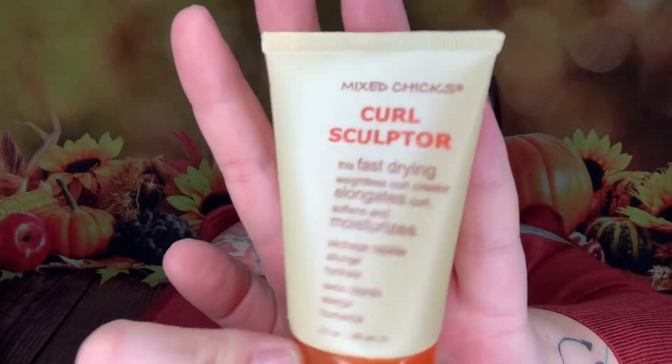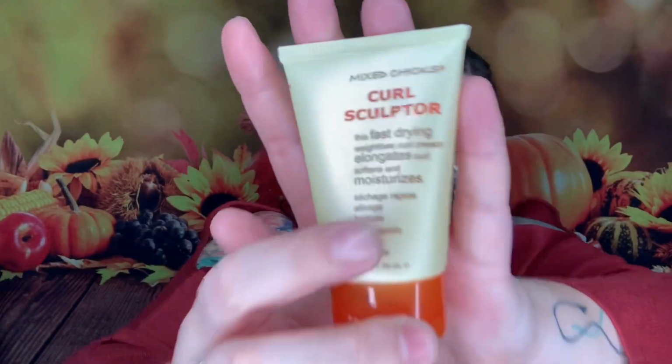And then we have this guy here, which says Mixed Chicks Curl Sculptor with fast drying weightless curl creator, softens and moisturizes. So I'll probably go ahead and give that to her as well for our niece, because again, they have really curly hair. So if it'll help for them, then hey, great.